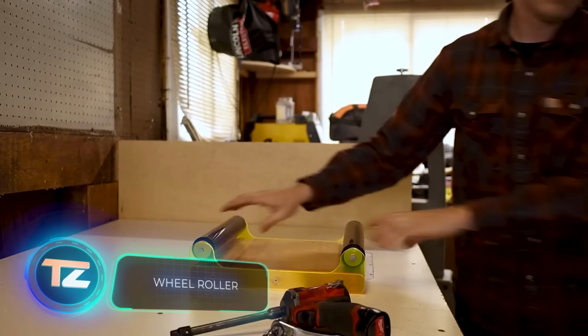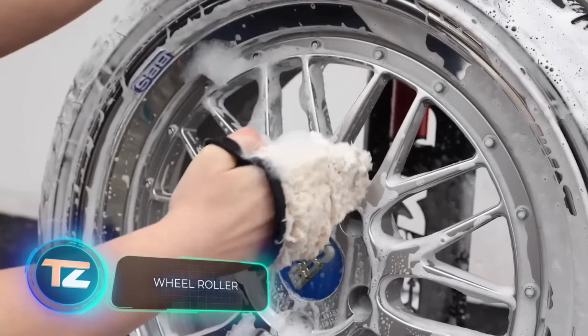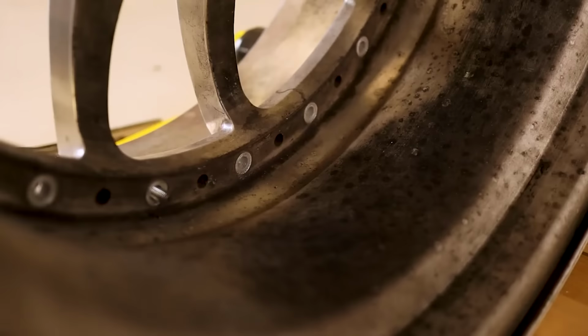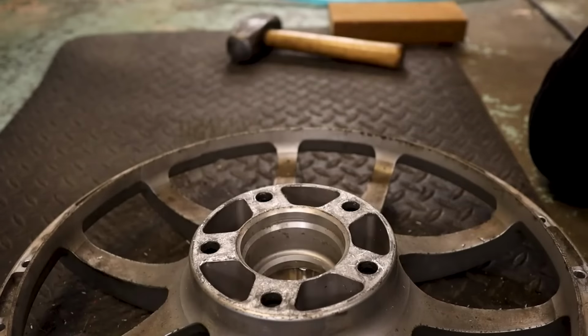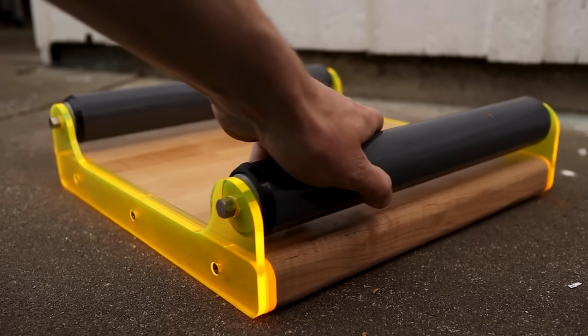Here's another invention that doesn't claim to be complex or unique. This wheel stand comes in handy when you need to wash the tire before storing it for the winter, or remove the alloy wheels. The wheel roller is made of a maple bar and 2 rollers mounted on steel plates.